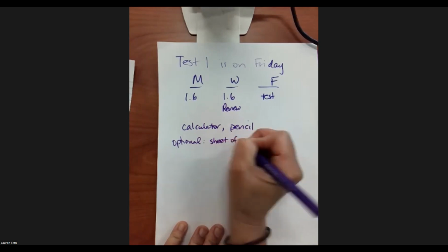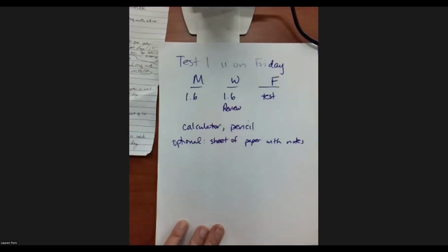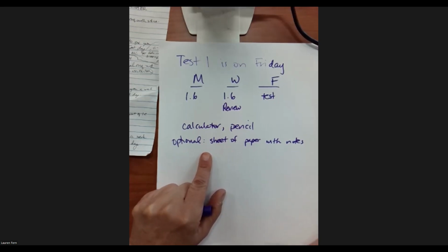Optional, you can bring a sheet of paper with notes. It can be a regular size piece of paper. I don't care if you write on one side or both sides. It's your call. You know you are ready for a test when you don't need to look at this at all. But in case you do, you're going to be really happy that you have it there. So if you have to look at your sheet of paper with notes for every problem on the test, I would say that you're not as prepared for the test as you should be, but thank goodness you have that sheet of paper.